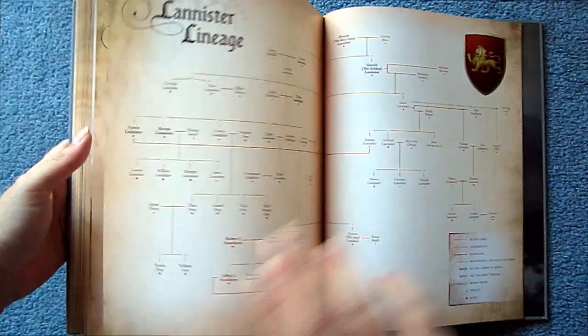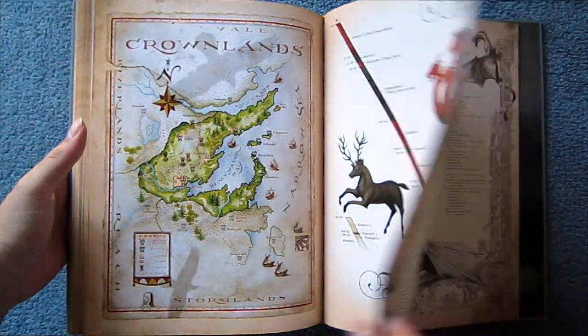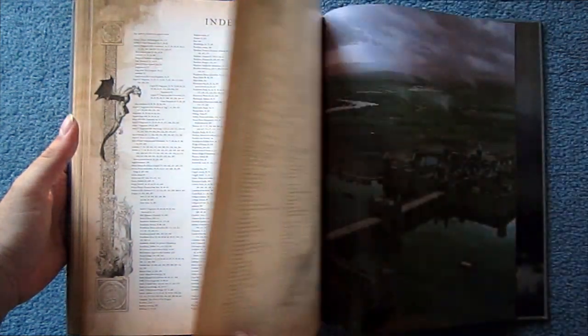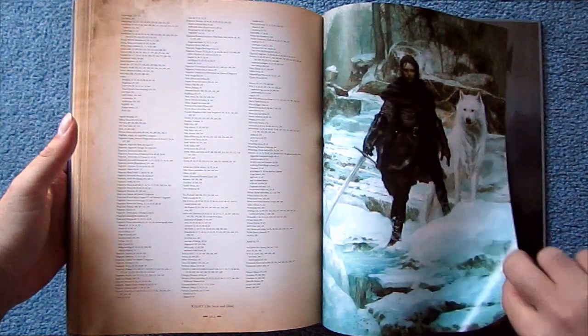This world that George R. R. Martin has created is just so fantastic. It's one of the most complicated, sophisticated, realistic fantasy worlds ever created. The level of detail and depth to this world that this book also really helps reinforce is incredible and unlike anything I've ever seen.